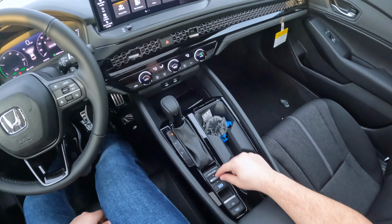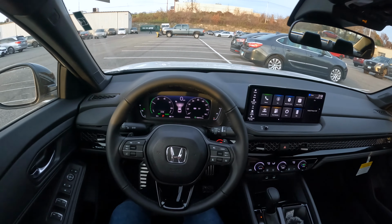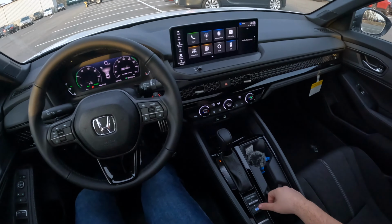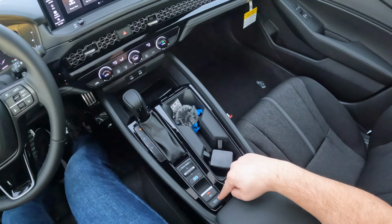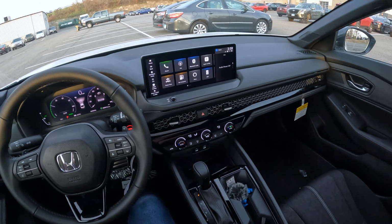Down here there is the drive mode. This button right here will keep the car basically in EV mode or auto mode if you want to. There's e-brake, brake hold, 2 cup holders, nice and big, 2 USB type C's, which is amazing. Climate controls are very easy to use. I love this design right here. All Honda products have this design, but slightly different. The Civic has slightly different design.